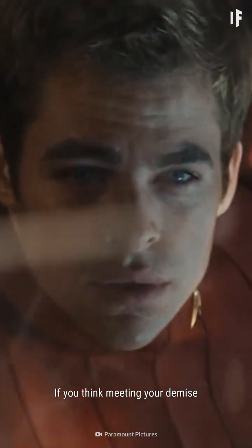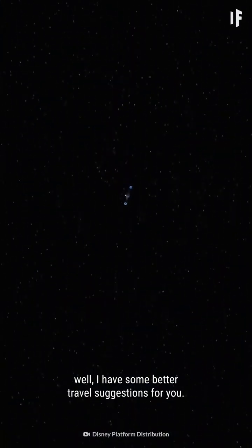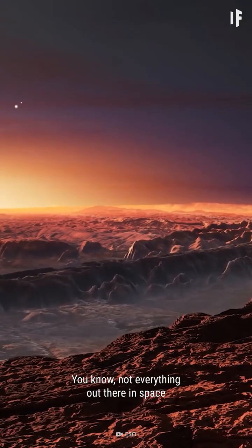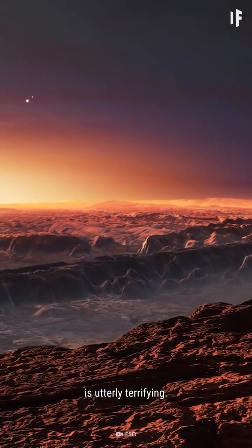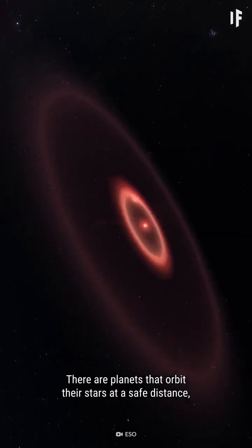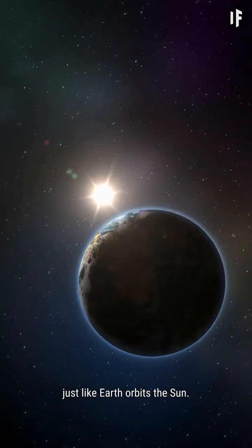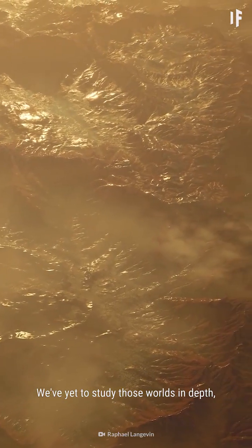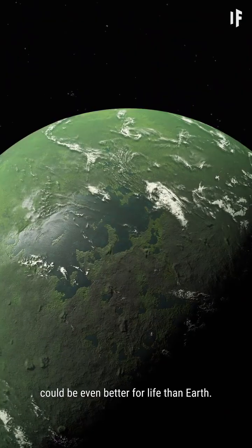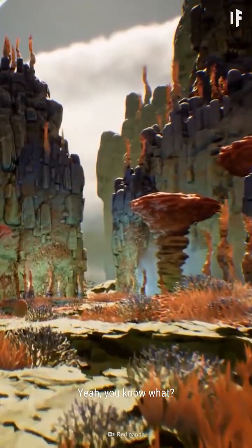If you think meeting your demise on these kinds of hellish planets could be fun, well, I have some better travel suggestions for you. You know, not everything out there in space is utterly terrifying. There are planets that orbit their stars at a safe distance, just like the Earth orbits the Sun. We've yet to study those worlds in depth, but some of the exoplanets we've found so far could be even better for life than Earth. Yeah, and you know what? That's a story.